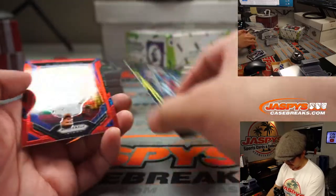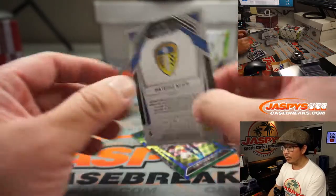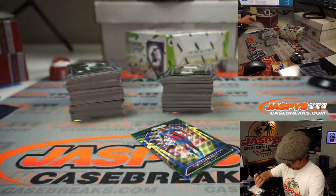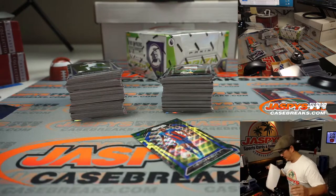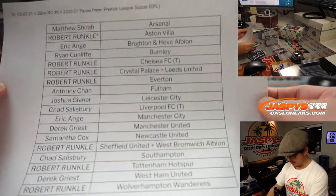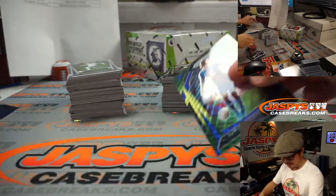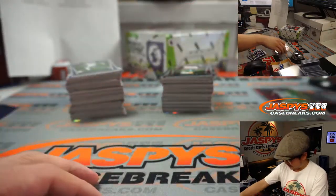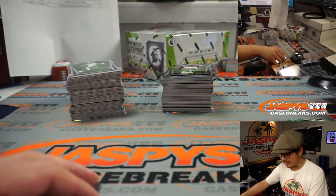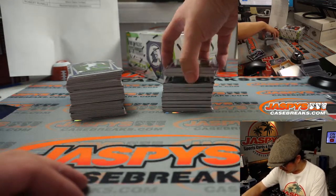There's Christian Benteke for Palace. And Matuzic Klich, 132 out of 135 for Leeds. Did I print out that list? I did. There's the final printout right here. Yeah, definitely turn on your international sales for eBay. Crystal Palace. Right there, that's Palace Leeds combo. Oh, so both of those go to Robert Runkle.